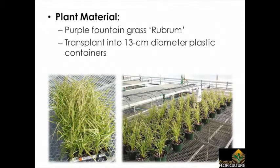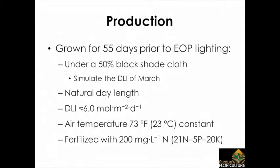This is the first study that I'm going to talk about. We basically received purple fountain grass, and you can see that it was very light green in color. We grew it out for 15 days prior to the production lighting. We wanted to simulate the daily light integral that we would find in a commercial greenhouse because of those hanging baskets. And what we found is typically it's about 6 moles, which is really low when you think about the light levels that we actually have in March.